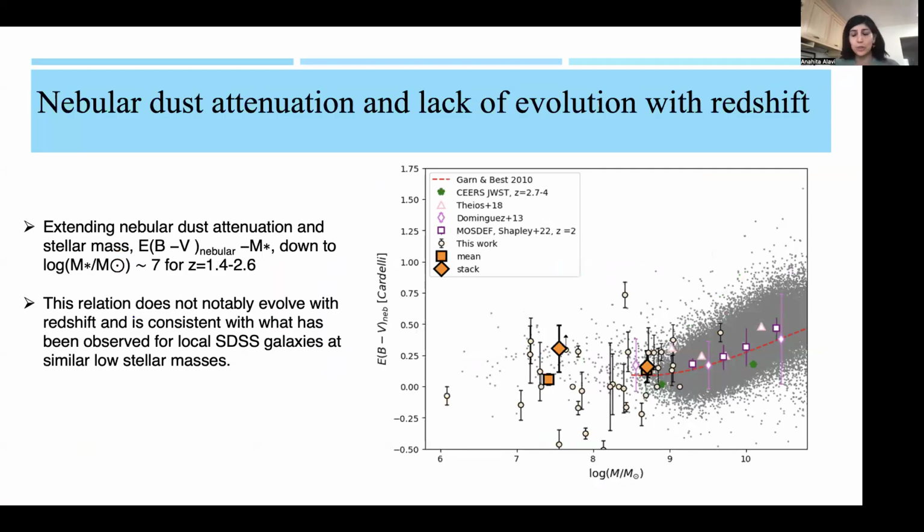And here we do the same analysis, but focusing on the lower mass end. Again, the orange stacks here extend this relation to lower stellar masses, down to 10 to the 7. And we see basically the same result: this relation, nebular dust attenuation versus stellar mass, does not significantly evolve with redshift at these lower masses, and the galaxies seem to be sitting in the same parameter space as the local SDSS galaxies.